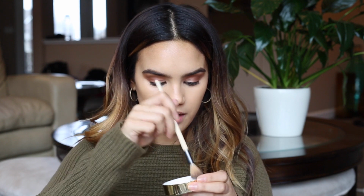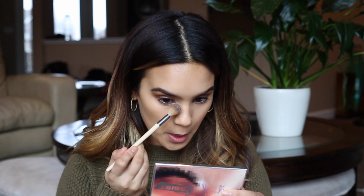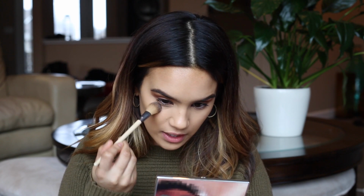I'm just gonna use this little brush from Eco Tools. And I'm just gonna pick this up. I'm not gonna lie, I'm slightly nervous about this because it's mattifying. So I'm gonna be very light-handed. Apply this right under the eyes. Time will tell. We'll see how this looks in a couple hours. It might look really great right now and then look really crappy in a sec.